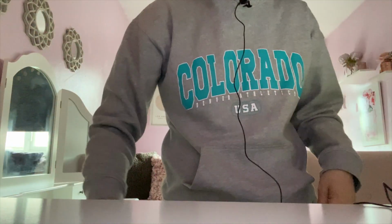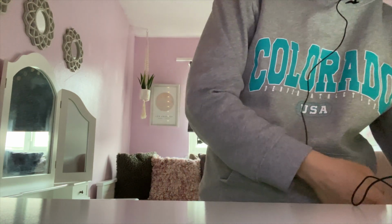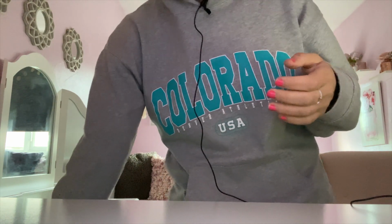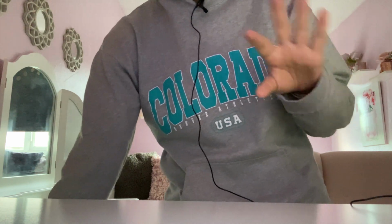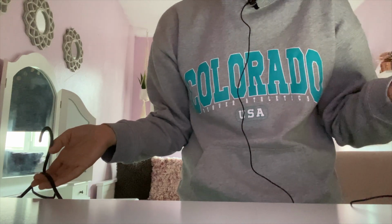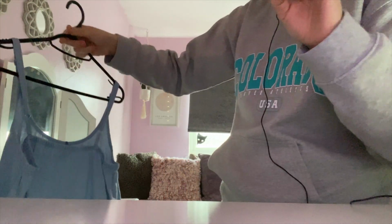So what do you think to this one? No, you don't like this one? That's not a problem at all. I'll put that on this side out of the way. So that's the last one of the pretty casual dresses. I have two sort of summer dresses here, but of course, they can be worn whenever you want to wear them. They don't have to be worn in the summer by any means.